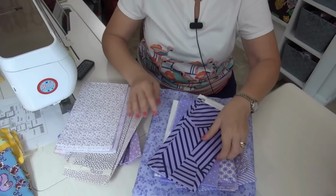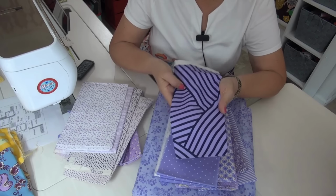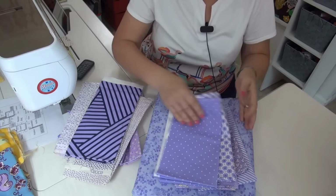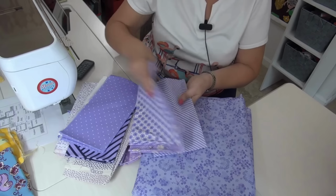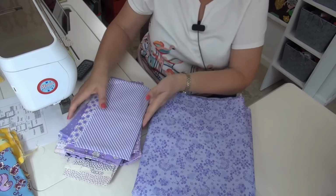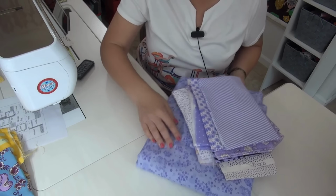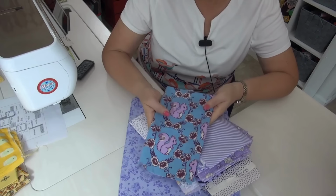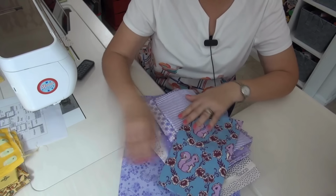I do have this funky stripe. This is from my friend Victoria Findlay Wolfe, one of her older lines, but it may not work in there because it might be just a little too bold. Here's a dot, some more 30s, a slanted stripe, which is always awesome, and then my Harmony wide back, which is perfect. It goes exactly with all of this. It's got the right colors, so I can just use this also for the patchwork. So I've got all that. Then I did pull this earlier, which does have a blue base, but I just think the squirrel is so dang cute, so it probably is going to get worked in here.